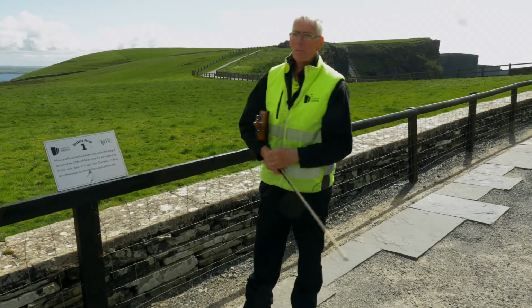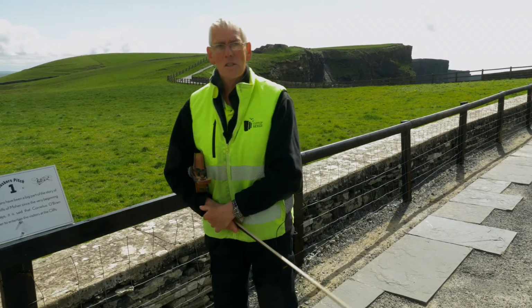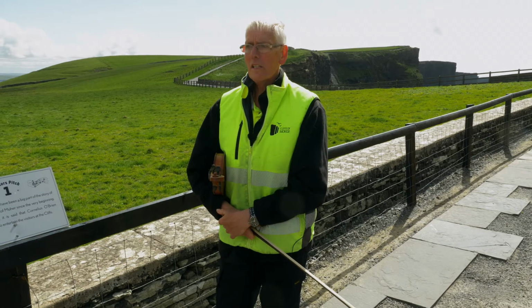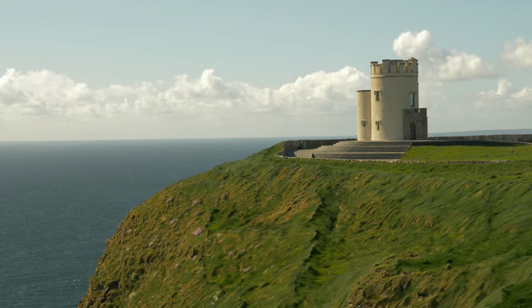Now, music and busking at the Cliffs of Moher has been a tradition going back for generations, back to the time when Cornelius O'Brien entertained his guests up at the cliffs. He'd have a piper play outside.